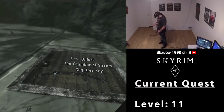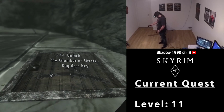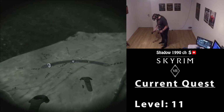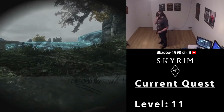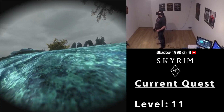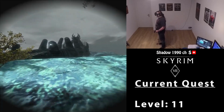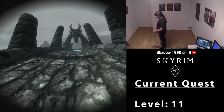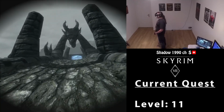Oh. The Chamber of Circuits. Either this is a very clever way to avoid any copyright laws, or the maker of this mod wasn't very fluent in the English language. I hope it's the first one. I really think it is, but Circuits!